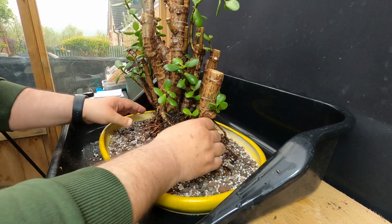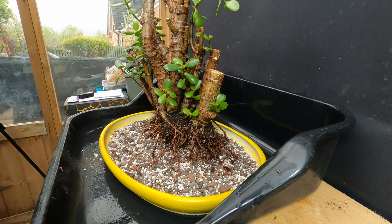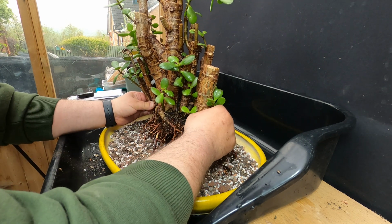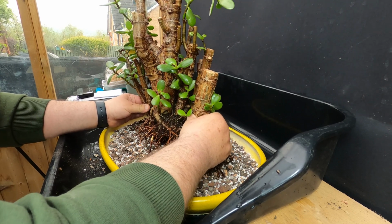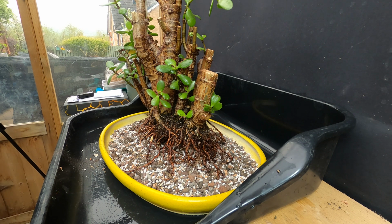I'll just sit it further back in the pot just to check that out. Now I don't really like that, so we'll bring it back to where it was, and we'll start filling in the soil.